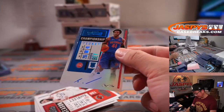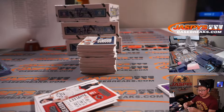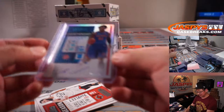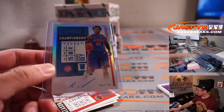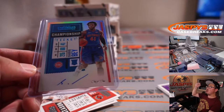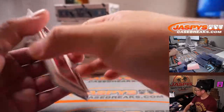There's Sadiq Bey. 1 of 1, Sadiq Bey. Championship ticket autograph. Detroit. Derek Gordon. Derek with Detroit. All aboard the Big Hit Express. Woo woo! He's got some upside.